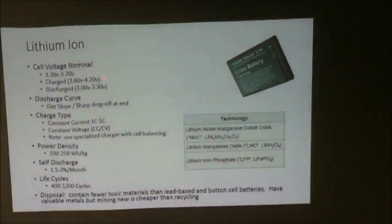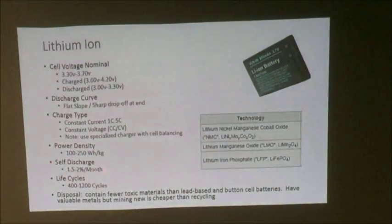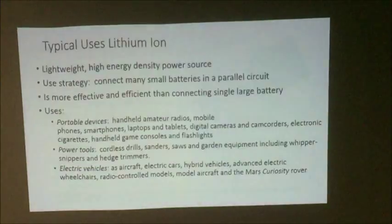These are rechargeable batteries. They're really great because, as I mentioned a little bit earlier, first of all, they have good high voltage, and they also have a power density such that they're lightweight with a lot of power packed inside. And again, disposal is pretty straightforward because there's not a lot of toxic materials in them. Actually, the metals in many of these batteries have some value, so there's a fair amount of recycled value. So we want them back anyway, just because of the metal value that's in them.